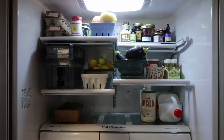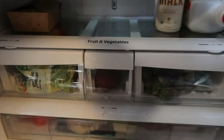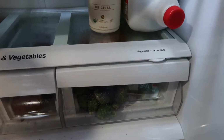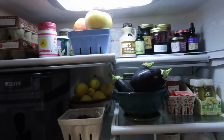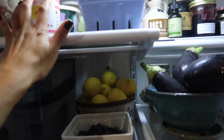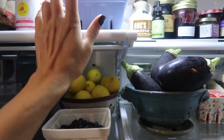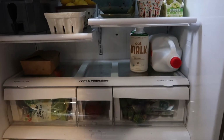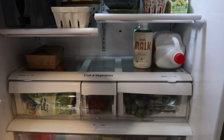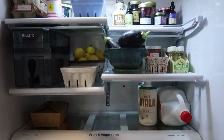Fridge is organized. I just put all of our vegetables in here. All of our proteins are in here. And then this is pretty much all the stuff we had already. Eggs, yogurt, fruits, whatever's up there, veggies, more fruits, milk, and then that's just leftovers from last night, but nice and organized.